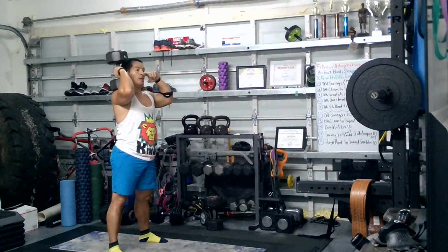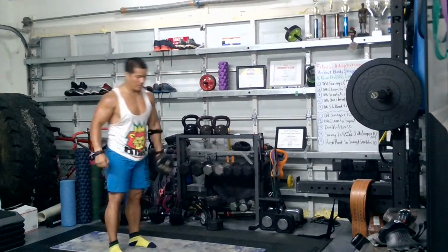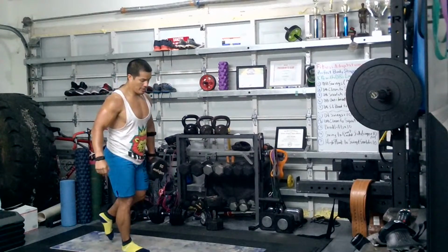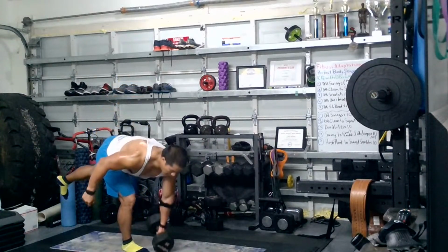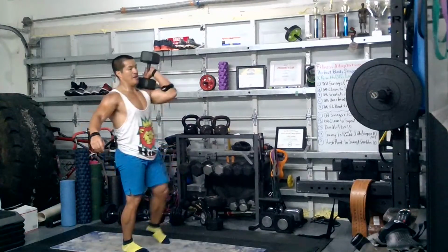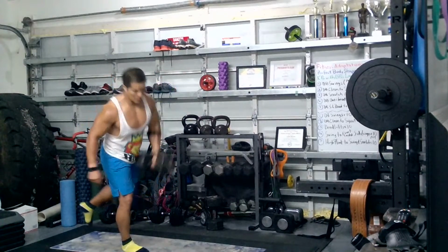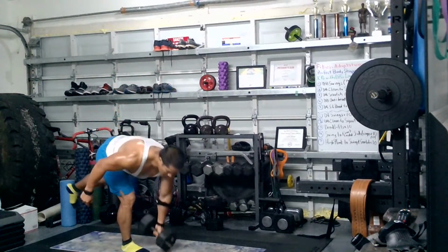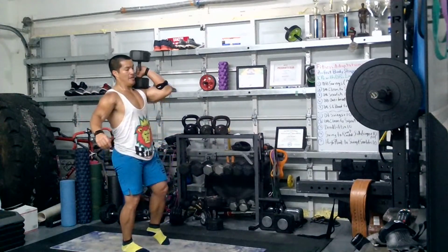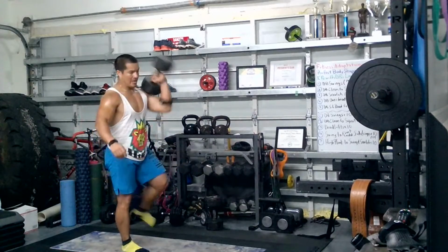So I'm going to go other hand. All right, slow it down, bring it to the other side. Here we go. And deadlift, clean, knee. That's 1. Not perfect, guys. You're going to fall, you're going to lose balance, especially if you're going a lot heavier. Down, clean, knee. That's 2. Bring it down. Touch, clean.